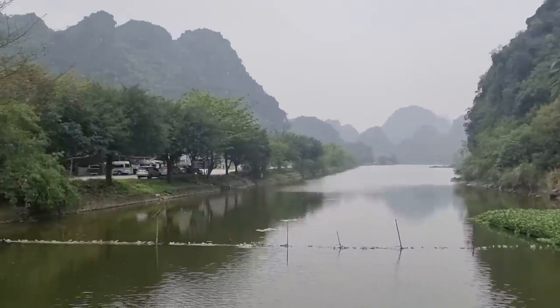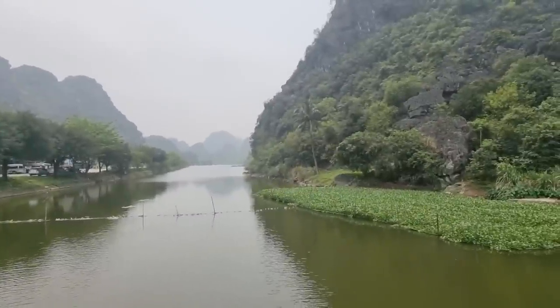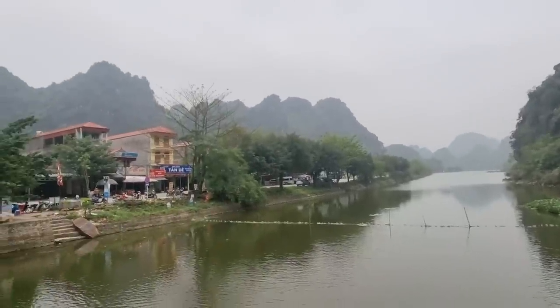Gosh, just the views here. Vietnam is just so full of gorgeous landscape.